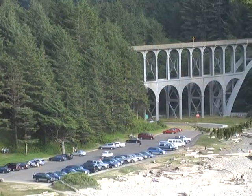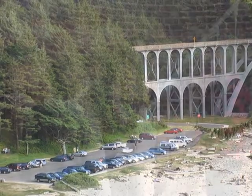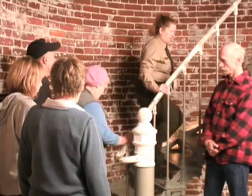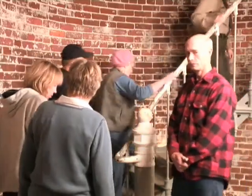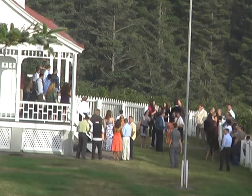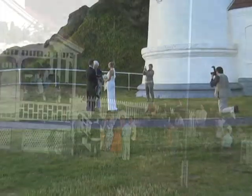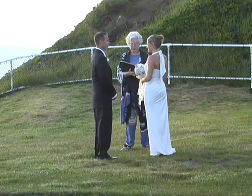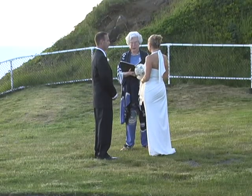Aside from the history and scenic beauty, visitors now find daily tours, a gift shop, and accommodations, as the lighthouse keeper's house is now a bed and breakfast. It is also a very popular place for weddings. This young couple came all the way from Manhattan to say their wedding vows in front of the lighthouse as the sun goes down over the Pacific Ocean.